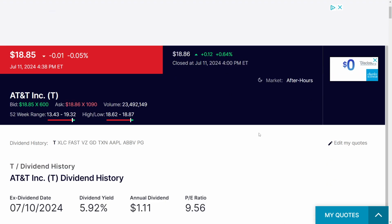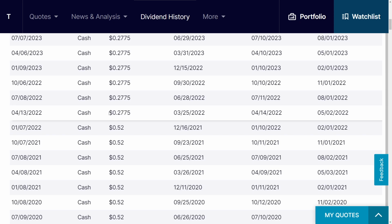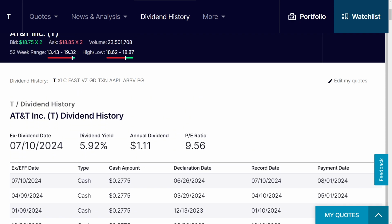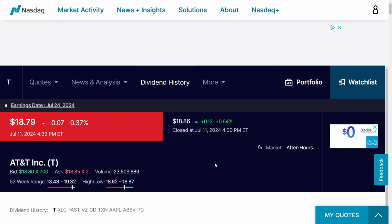And then lastly, I kind of want to look at the dividend history here. So they did cut their dividend, it looks like, back in 2022 from 52 cents to 27, almost 28 cents there. And they haven't really moved it since 2022. So that's not a great thing to look at if you're a dividend growth investor. You want to be purchasing companies that are continually increasing their dividends. But needless to say, I don't want to go too far in depth as far as the analysis of the stock. I'll leave that up to you guys, and I definitely want you to do your own research as far as assessing if this is a good pick for you or not.